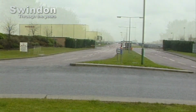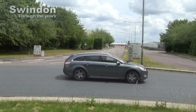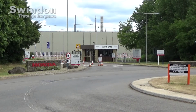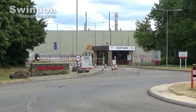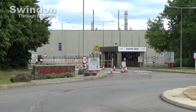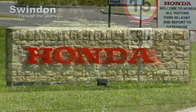The site is fully owned by the Japanese motor giant, and Swindon Borough Council has said it wants the site to continue its industrial use and not be sold off for housing. We are now at the South Gate. It's the Honda sign that provides a focal point as we turn back the clock.